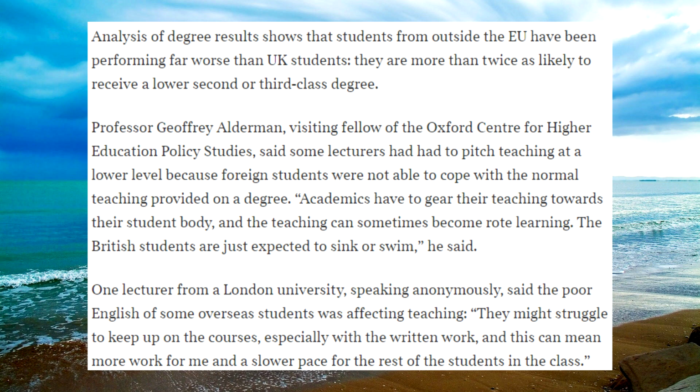Professor Geoffrey Alderman, visiting fellow from Oxford Centre for Higher Education Policy Studies, said some lecturers had to pitch teaching at a lower level because foreign students were not able to cope with the normal teaching provided on a degree. Academics have to gear their teaching towards their student body, and the teaching can sometimes become rote learning. The British students are just expected to sink or swim, he said.